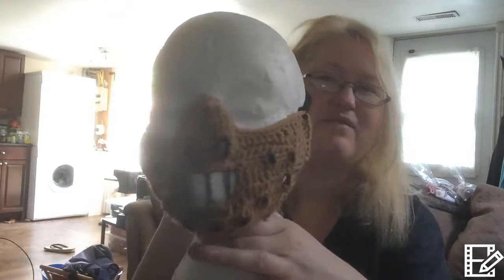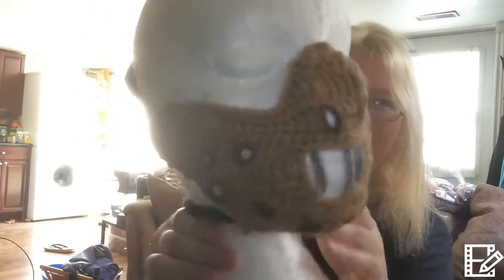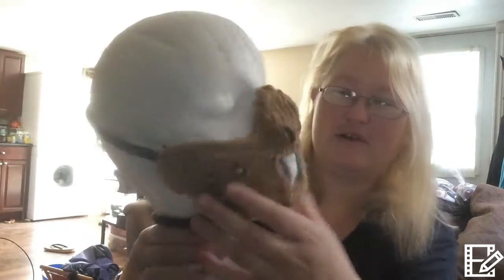Next up, you get to see a finished object. Alright, finished object time. And I only have one, but if you've been following me on Facebook and Instagram, you will have already gotten to see this finished object, as well as some of my whips. I finished this Hannibal mask. This is actually for my friend, because she is a really big Hannibal fan. But yay! I finally finished one.